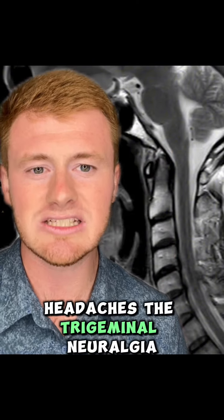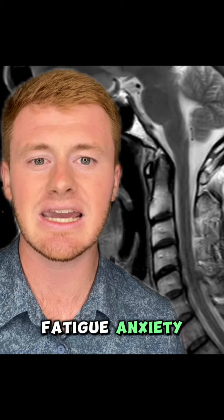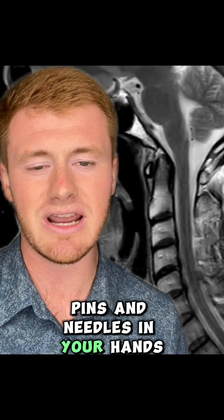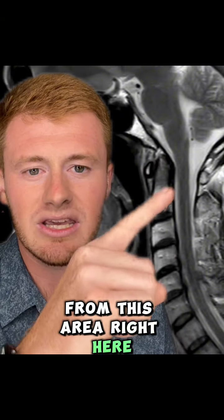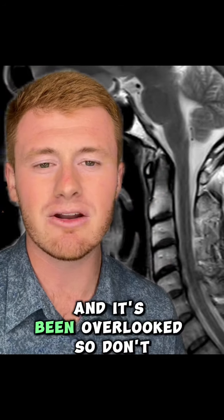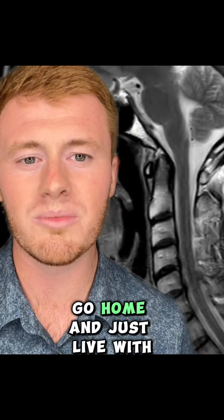The headaches, the trigeminal neuralgia, the sinus issues, the brain fog, fatigue, anxiety, occipital neuralgia, numb tingly pins and needles in your hands and your feet, migraines, vertigo, all of that stuff can come from this area right here, especially if your MRI looks something like this and it's been overlooked. So don't settle with that everything is just normal, go home and just live with it.